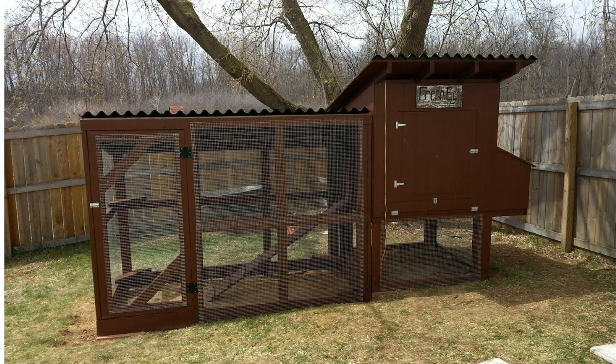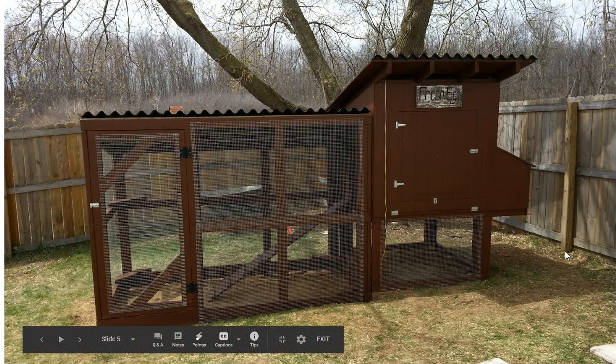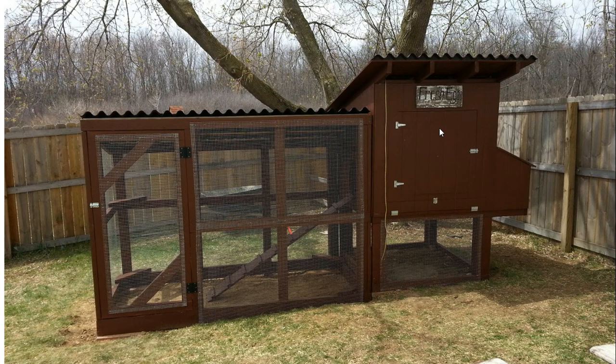Some examples of chicken pens. This is not a movable one. This is just a regular chicken pen or chicken coop. You always want to have these designed for ease of use so that you can collect eggs and take care of the chickens really easily. You want them to feel safe and you want them to be protected from predators.